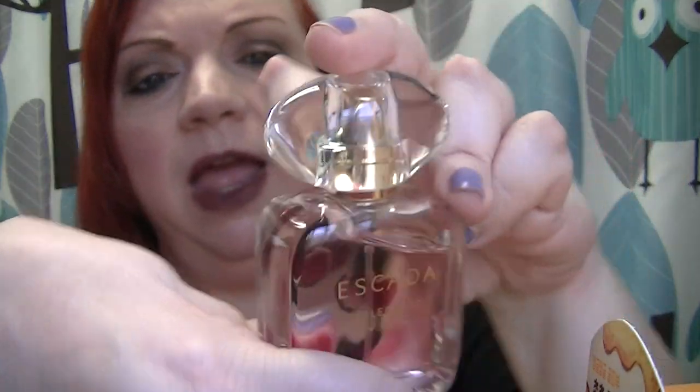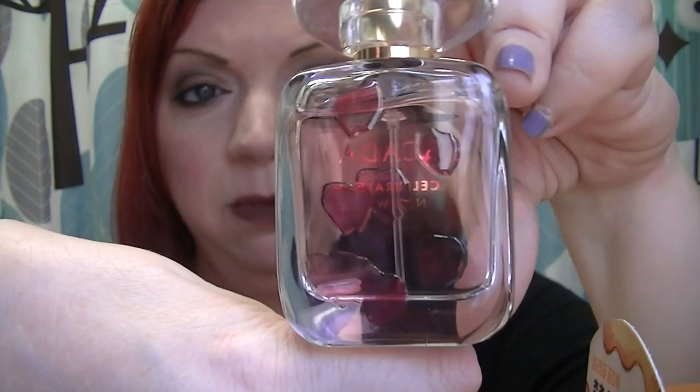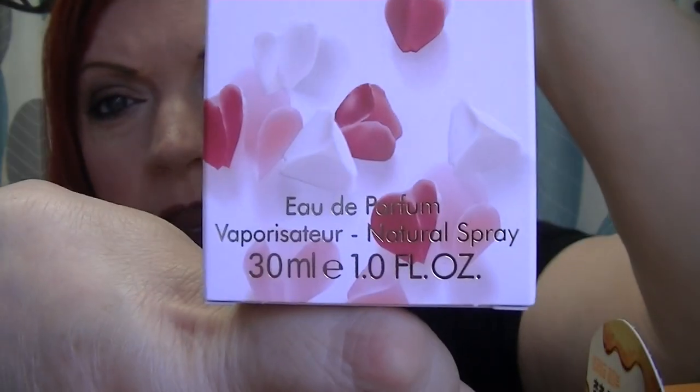And then on the back, it's got these, like, hearts. And it's just a small bottle. It's like the 1.6 or 1 ounce. I can't remember. What is it? Oh, 1 fluid ounce is what that is. And I did purchase that at Kohl's. And it's very nice. It's really pretty.